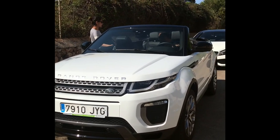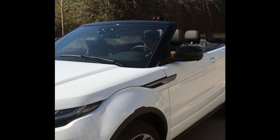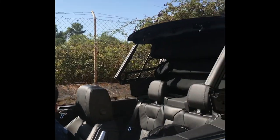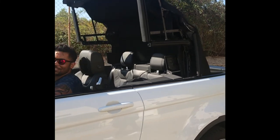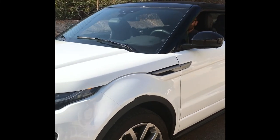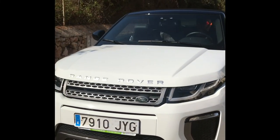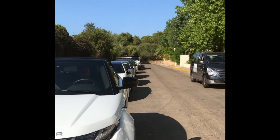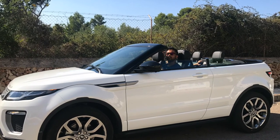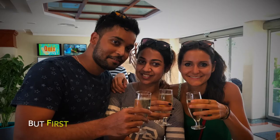Hey guys, so if you've been following my vlog, my Eurotrip series, you'll know that we were in Ibiza last week, and now we've landed in Majorca. And the first thing, as a ritual, that we do is rent a car. So this time we got the amazing Range Rover Evoque convertible. It's a beautiful, beautiful car as you can see. You guys must be wondering, how much did we rent the car for? That's something that I'll tell you in a while.